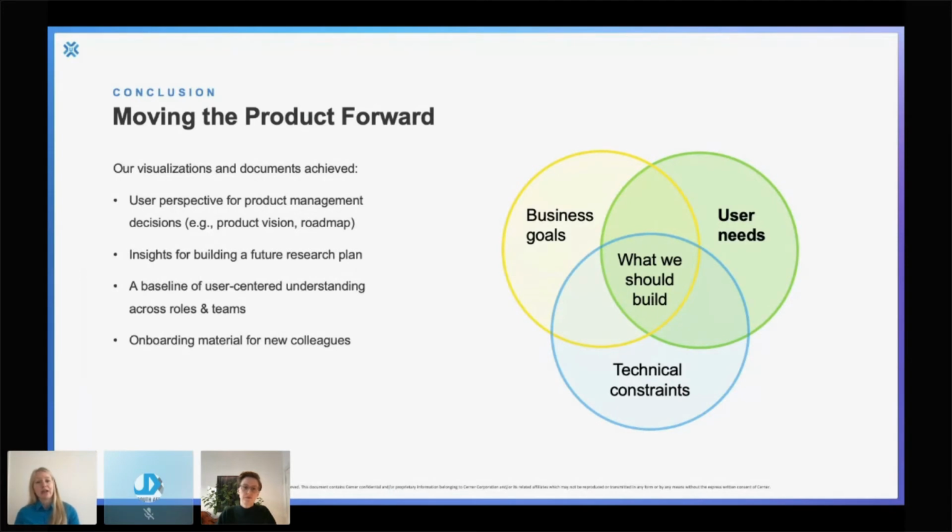Finally, we also found that sharing these insights in a presentation format, along with the diagrams and raw files, became useful onboarding material for new colleagues joining the project.